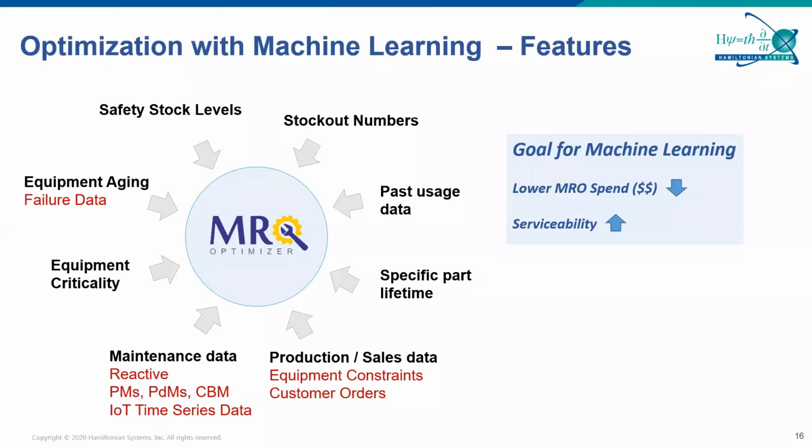So that is lowering MRO spend. That is the first goal of this machine learning program. The second goal is to improve the serviceability. What exactly is serviceability? It means when an asset has failed, you need the part right then and there so that your maintenance team can go and work on that asset. So, the availability of the part and the availability of the personnel and everything for serviceability. That is what the second goal is.